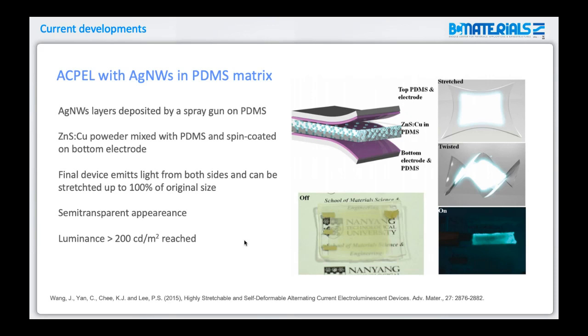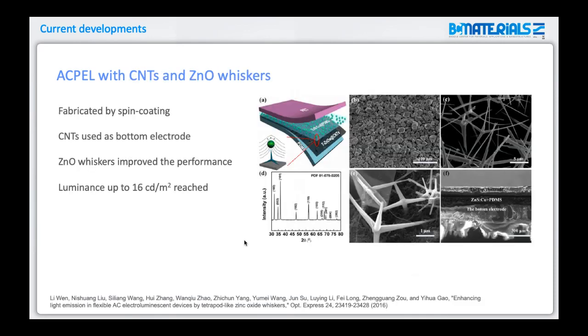The active light layer was spin coated, and the device can be stretched up to 100% of its original size, and the authors claim up to 200 or even more than 200 candelas per square meter can be reached.